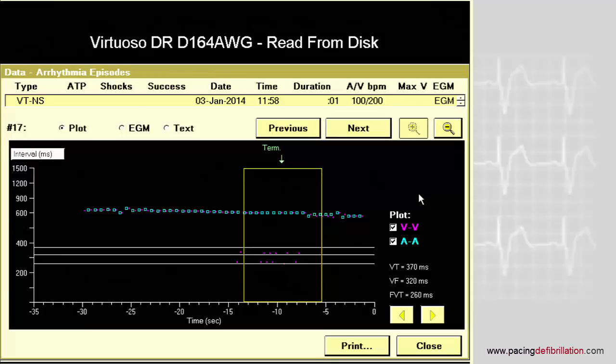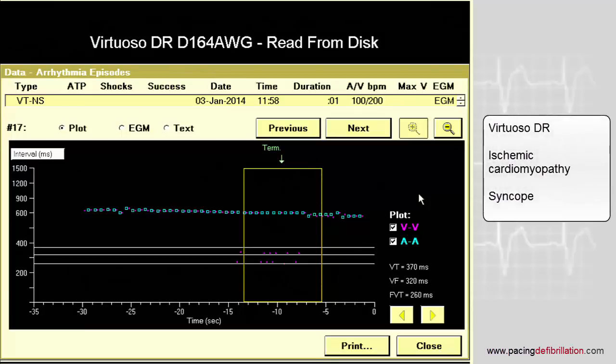This is the case of a patient with ischemic cardiomyopathy implanted with a dual lead ICD. He was hospitalized because he had a syncope and received an electrical shock during exercise. In the memory, we could find multiple episodes of non-sustained VT.